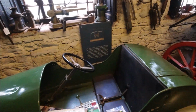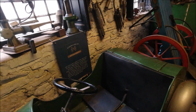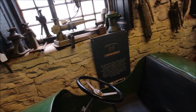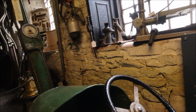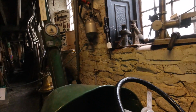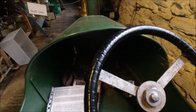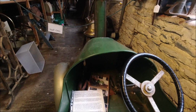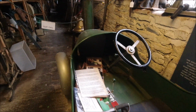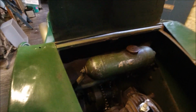It was created to introduce children to driving as part of a road safety campaign. Unfortunately, the launch was timed just at the start of World War II. The whole project was cancelled and most of the unsold stock was scrapped for the war efforts. And there's the engine. It's a proper petrol engine as well.